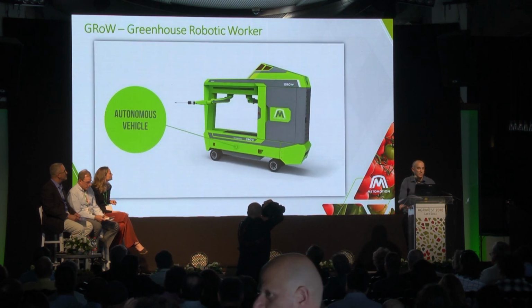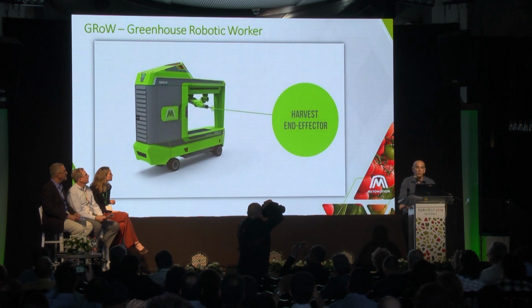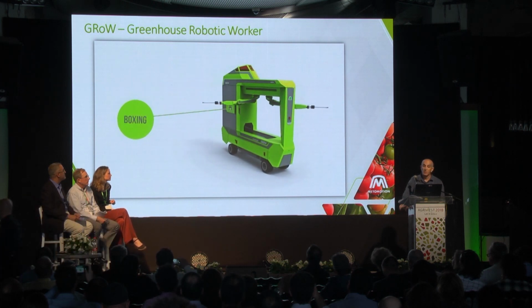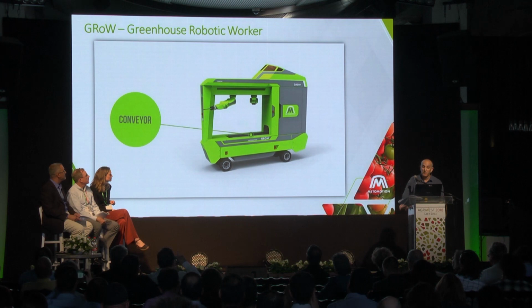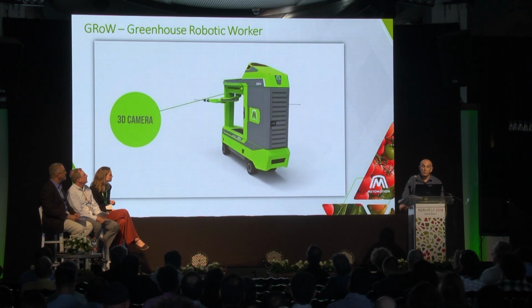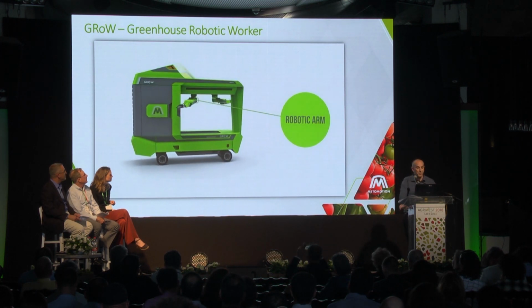This is the design concept for MetoMotion robotic system that we call GROW, Greenhouse Robotic Worker. An autonomous guided vehicle will have two robotic arms with custom-designed end effectors or grippers for picking the crop. The robot will harvest two rows at the same time using one arm for each side.